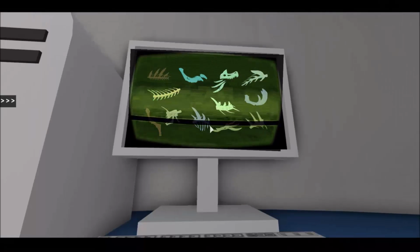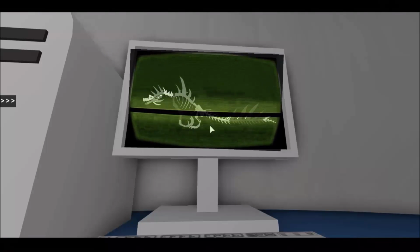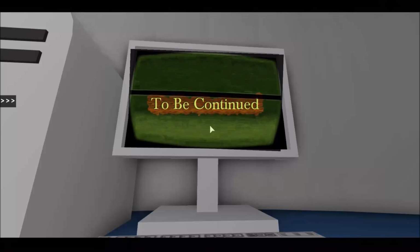What if we assemble these fossils right here? What can it look like? Oh my gosh. I thought there were no apex predators on prehistoric world.